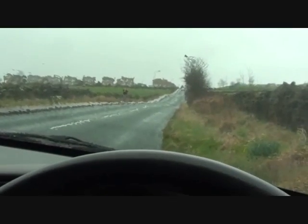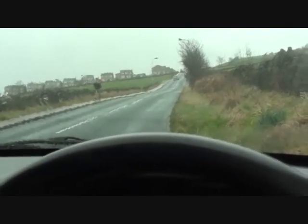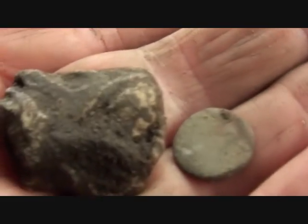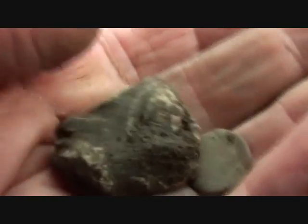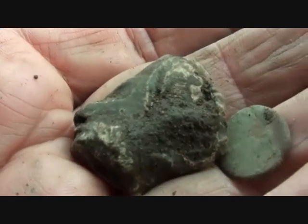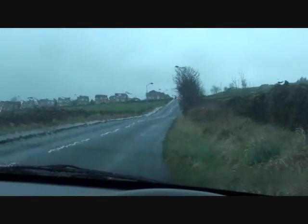Whoa, rain stopped playing with a vengeance. I thought I'm just nipping in here, I won't bother taking my coat. It started pouring down. What did I get? Look, little button and a piece of folded up lead. I shall be taking you apart and see what's in it. Oh, we're having fun. I'm off home now because it's Friday and I take the family out to lunch.